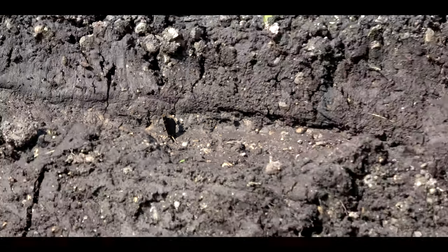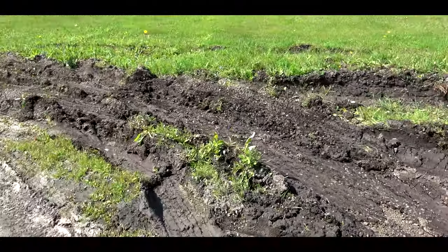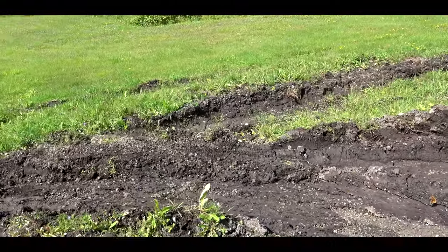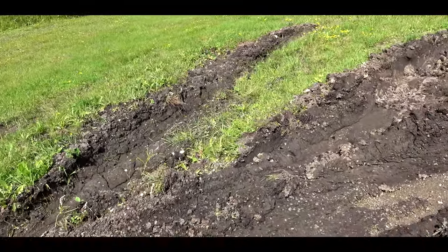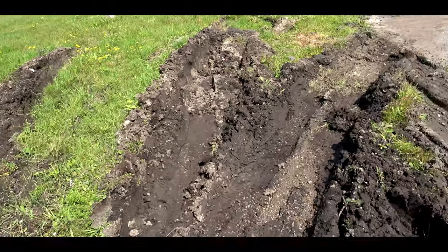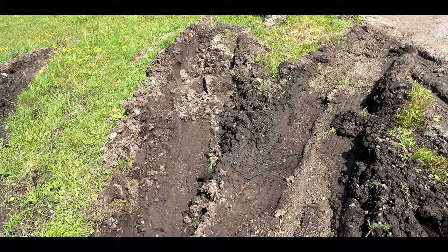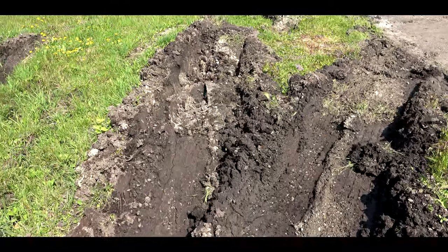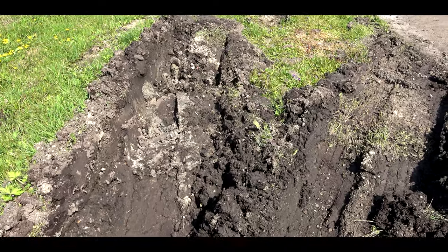I'm going to see if I can go from the other side. Maybe if I go from this angle, the sun can hit it just right, and maybe we can get a shot from this side. Oh, now it's flying away. Oh my goodness, hopefully we can get an okay shot. But they seem to really enjoy this area up here where it looks like a truck went into the ditch.